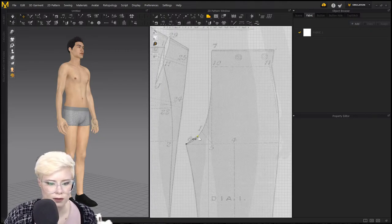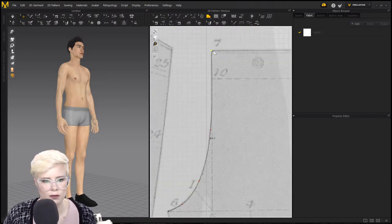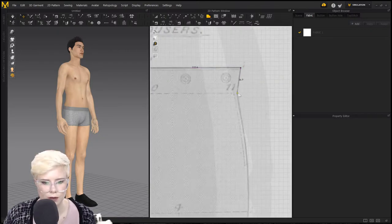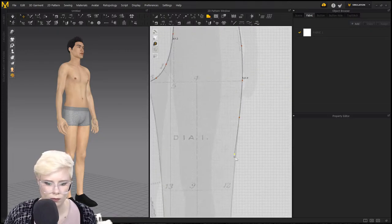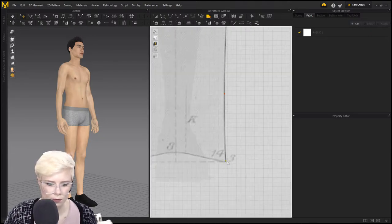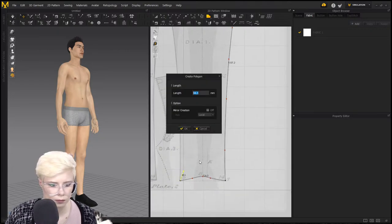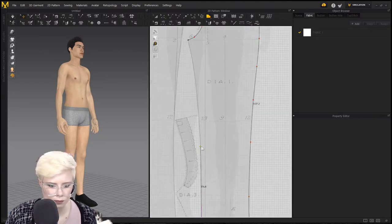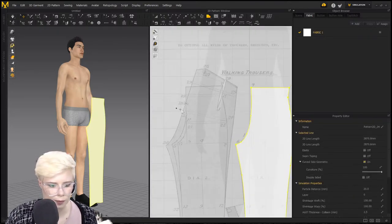So here I'm just going to basically be tracing this. There's one of a couple of pictures of this, actually. And I just used backspace to take a single step back. And I've basically made the front of my trouser here.